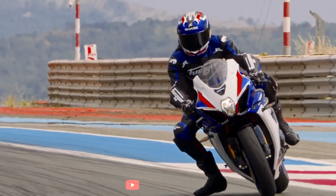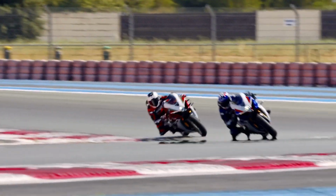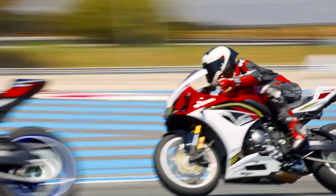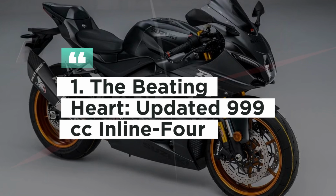This is the 2025 GSX-R1000R. And these are 10 things you absolutely need to know before throwing a leg over one. Get ready, because this Gixxer still knows how to bite. 1. The beating heart. Updated.